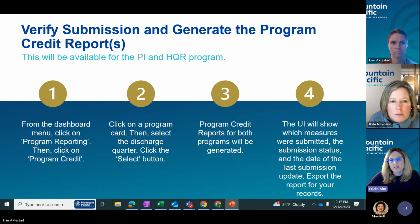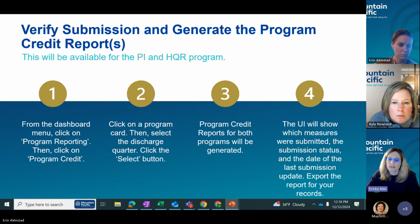Also, to verify the submission and generate the program credit report, from that dashboard menu, there's an option to choose program reporting and program credit. This is where you'll select the discharge quarter, and it'll generate that report for you. The report shows all the ECQM measures, along with the submission status and the date of the last submission. This is another report that you can export to keep for your records as well.